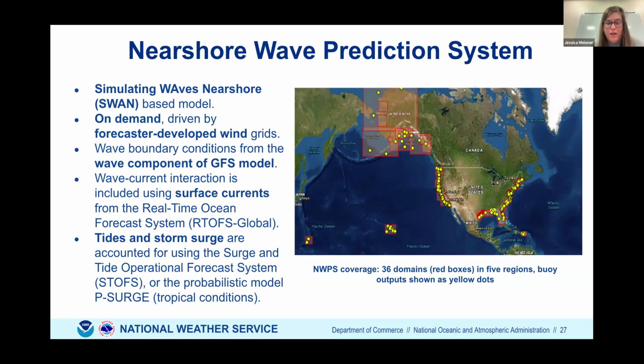So this is not all of the models that I talked about before. They are every 6 hours you have a forecast run. This is an atmospheric model, but this you actually can have forecasters draw the wind field, and then that's what's coming in. They get boundary conditions, as we talked about before, from the GFS model. They also get surface currents from RTOFS, and they also include tide and storm surge and water levels from getting that from STOFS or P-Surge. So that's where we have now.